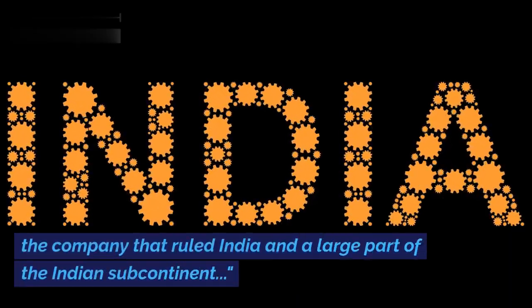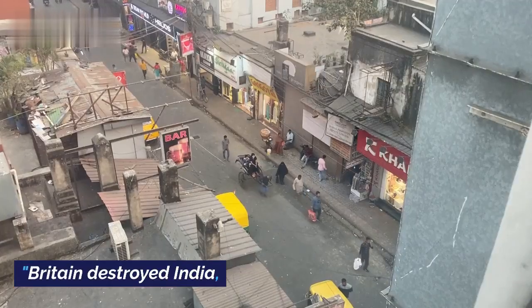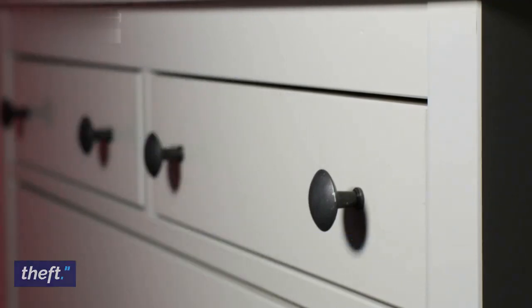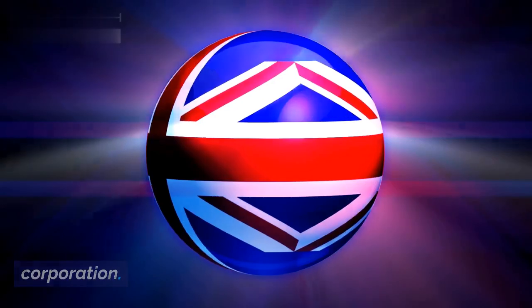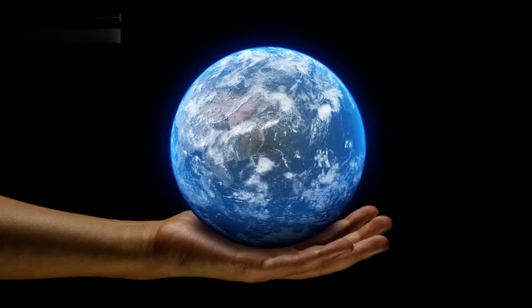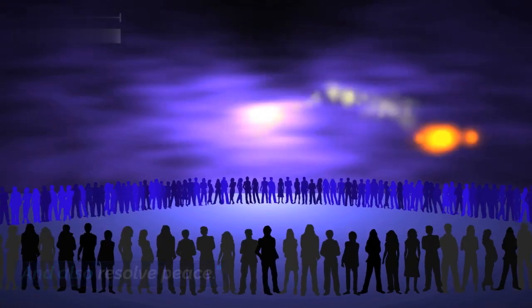The British East India Company, the company that ruled India and a large part of the Indian subcontinent. Britain destroyed India through looting, expropriation, and outright theft. The company was a rogue multinational corporation, like no other, one that set out to trade, but also had powers to take land, to wage war, and also to make peace.